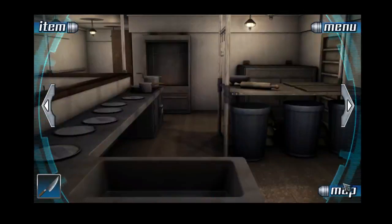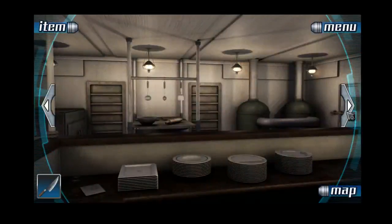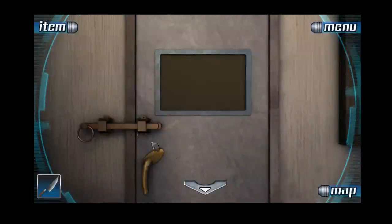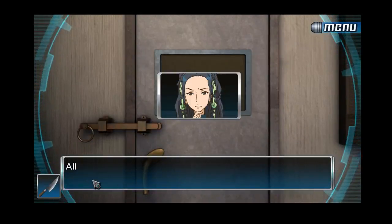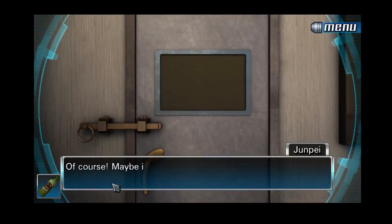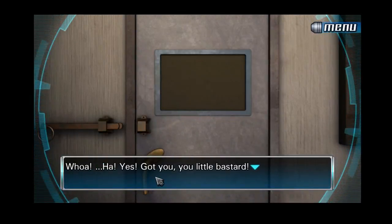Does it feel colder in here? Probably doing something wrong here. A bunch of instructions. Nothing really suspicious about that. It's a bolt, and it's really rusty. Is this even open? We don't know until we try. Let's give it a shot. Alright, let's see if it can come out. Ugh. No dice. This bolt is just stuck in place. It won't budge. Maybe we'll put some oil on it. Just a little bit of oil and come on, you little son of a biscuit! Whoa! Yes, got you!